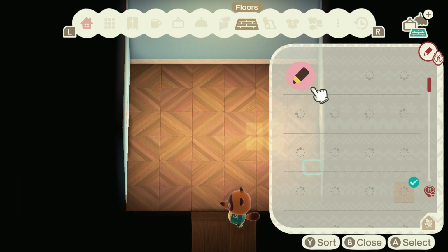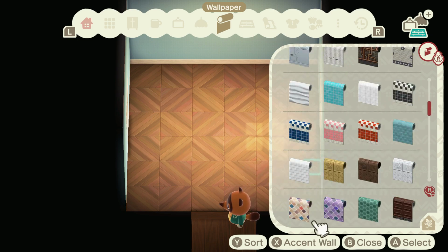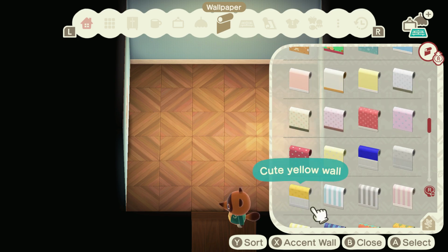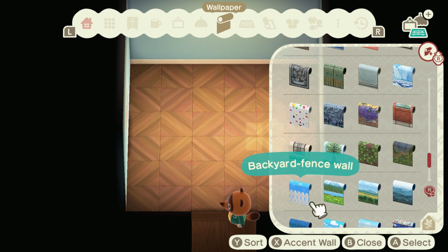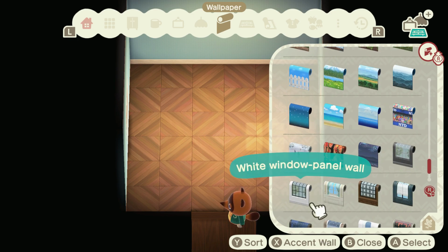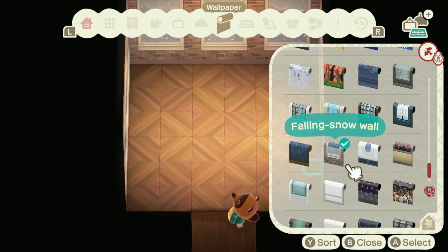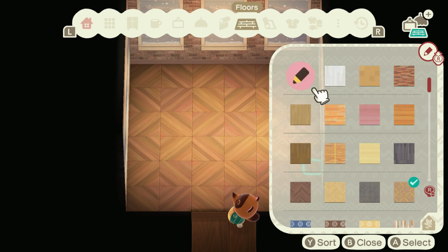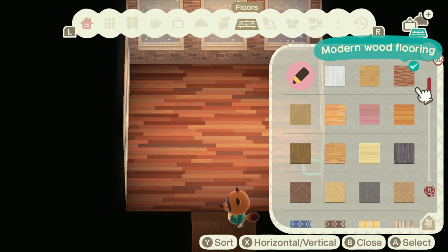We will start with the walls. Let's see what we got. Do I have the one with the snow? Well, I have the ice. Ski slope. Yes! Falling snow. Hot dog. All right. Floor. That'll work.